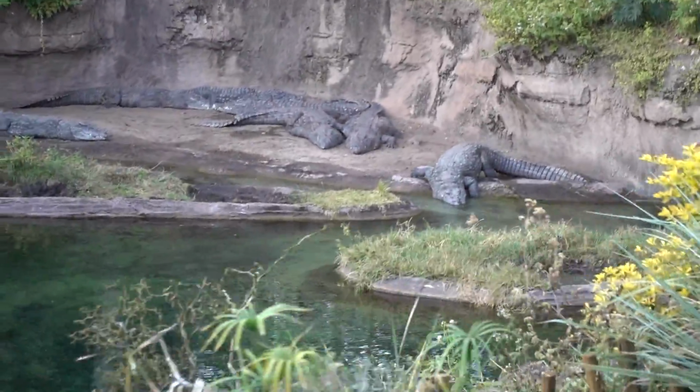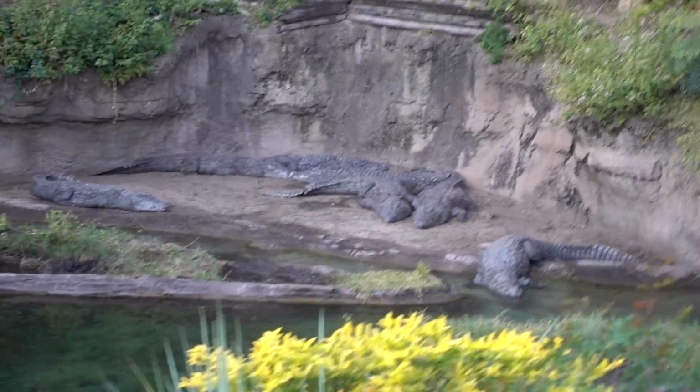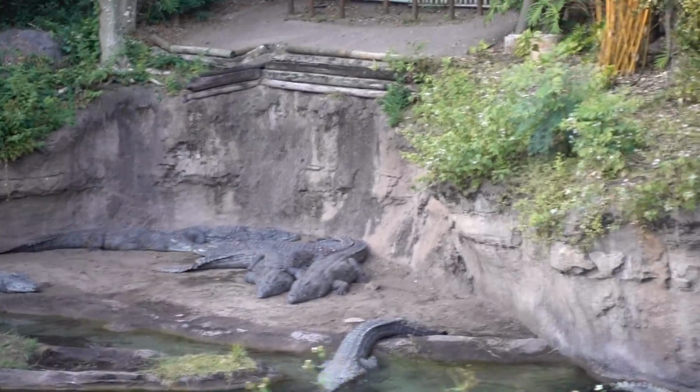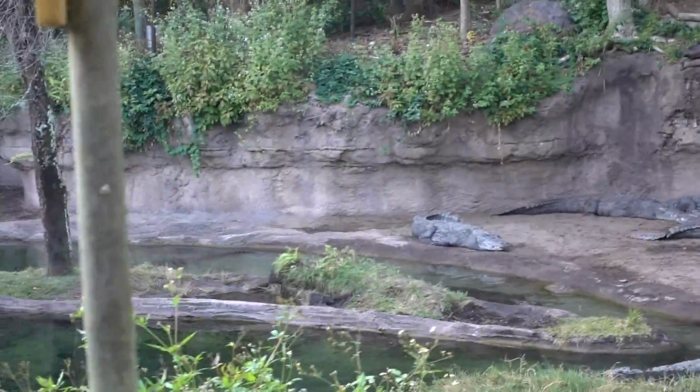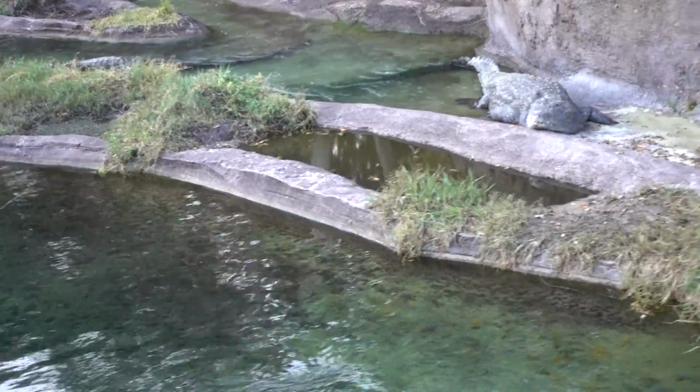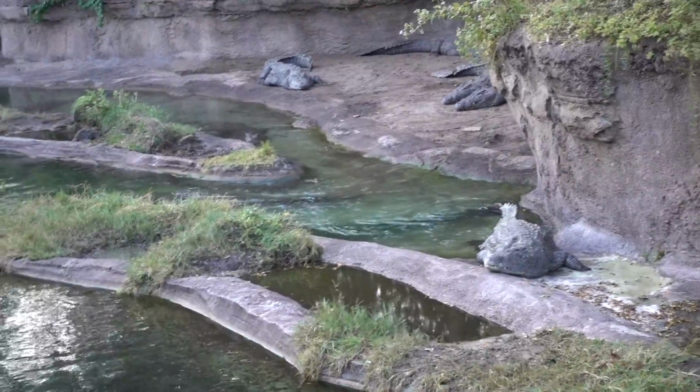Now, if you do look down there on the left-hand side, you can see the infamous Nile crocodile. Those crocodiles can grow to be about 18 feet long, which means they are almost as long as a giraffe is tall. Now, they do have extremely powerful jaws, capable of taking down animals much larger than they are, like a impala and wildebeest.